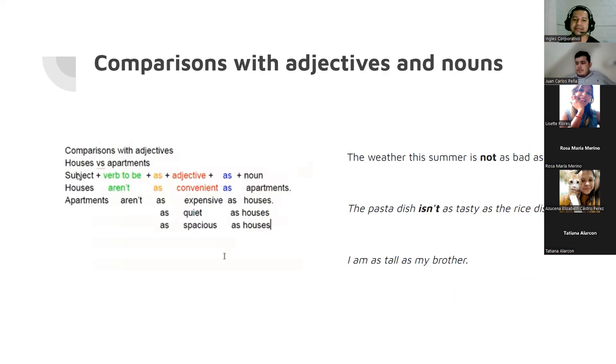With adjectives, it says subject plus verb to be plus as plus adjective plus as plus noun. And we can see here the examples, right? Houses aren't, that is a negative statement, as convenient as apartments. Apartments aren't as expensive as houses. Apartments aren't as quiet as houses, or apartments are as spacious as houses. Can we use this in another situation, not only with houses? Yes, ¿verdad? La podemos usar en otra situación, no solo con casas o apartamentos. Por ejemplo, aquí tenemos los tres ejemplos.